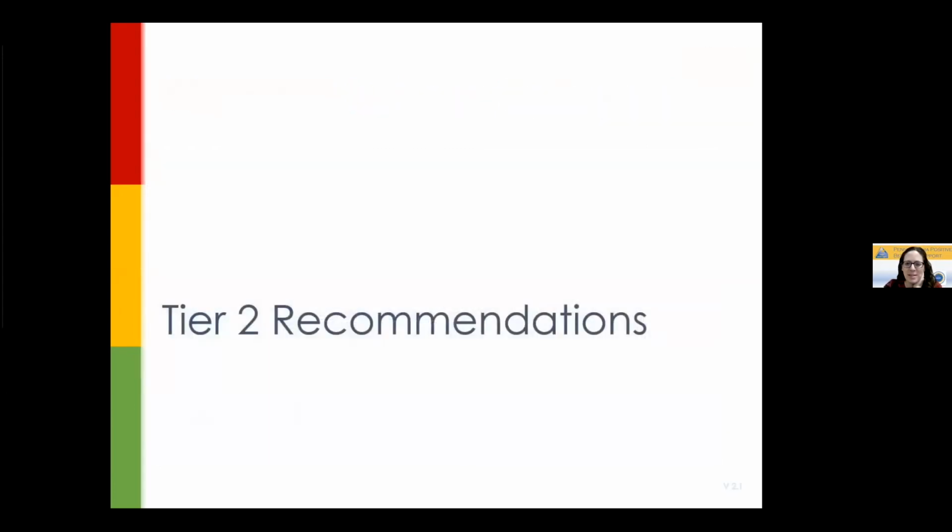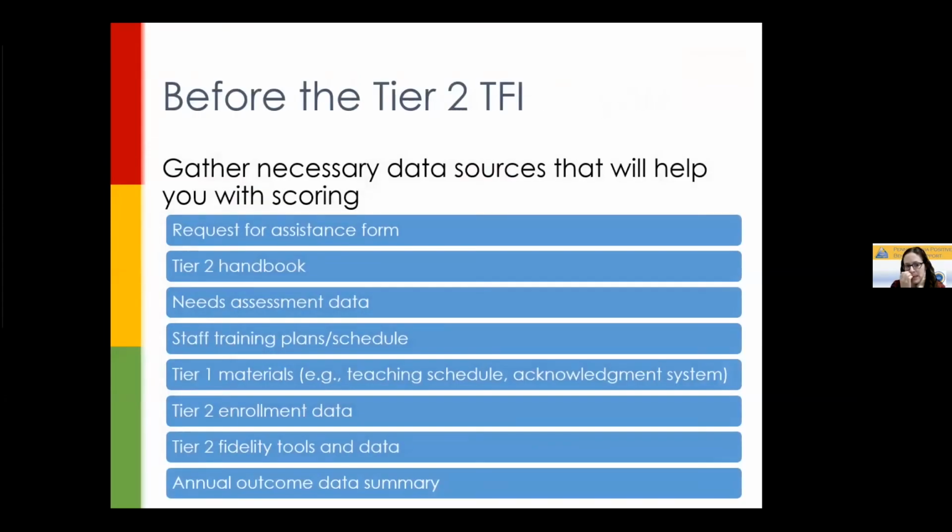All right, so we're going to move on to tier 2. Some tips for implementing the TFI at tier 2. Make sure you gather necessary data sources to help you with scoring before the meeting. The data sources list, again, on that TFI toolkit will help you, but that's a more comprehensive list. This is some of the material that will be most supportive to you. Make sure you have the tier 2 handbook, any kind of needs assessment data, training plans or schedules, and tier 1 materials, because you have to reference the tier 2 process being consistent with tier 1.